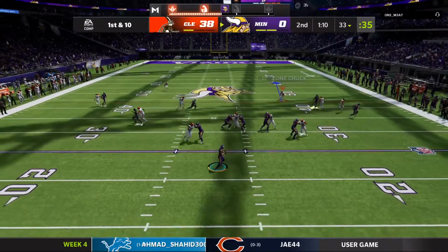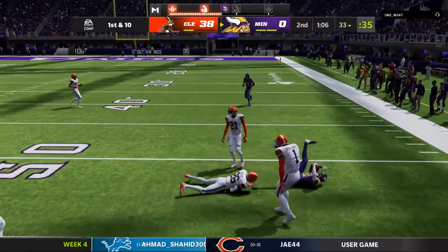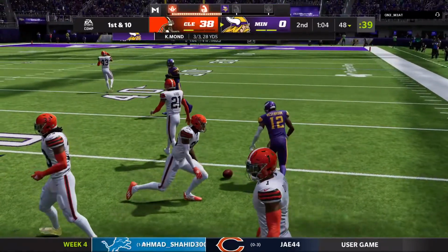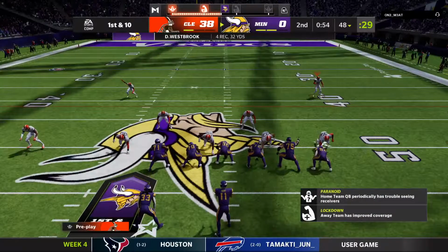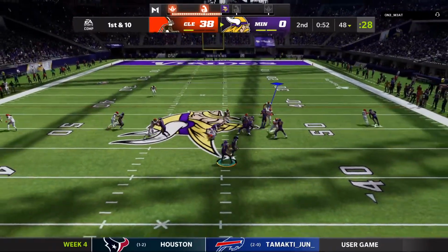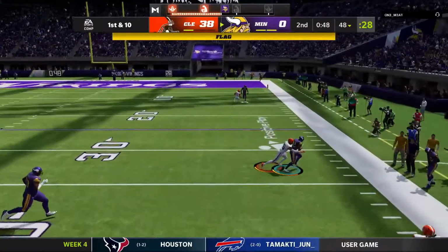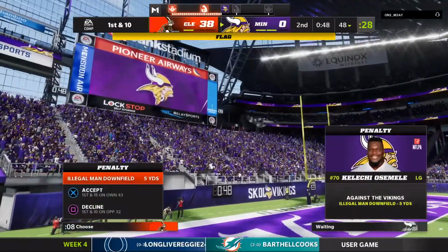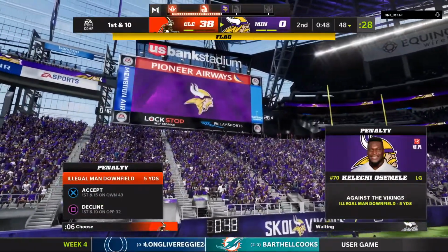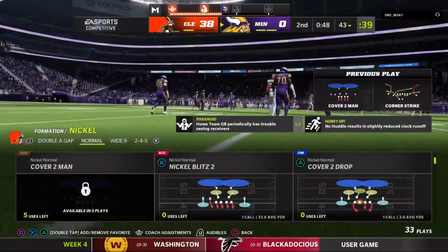Mayfield looks to throw, and he completes it to Westbrook. He slips up past the 45 before being tackled. He'll get 15 and a Vikings first down. Escaping the pressure right, that is caught. Westbrook's got it, and he'll be out just a yard or two shy of the 30. That's on Kelechi Osemele, the guard.